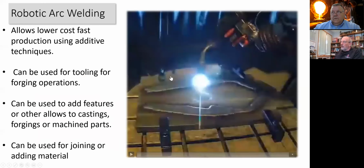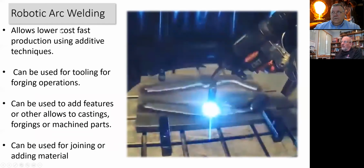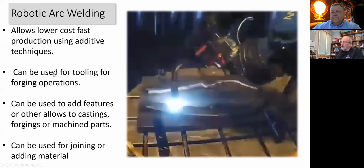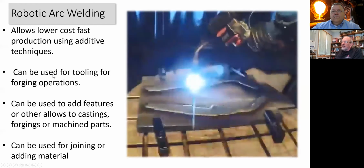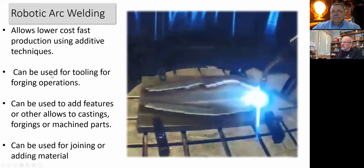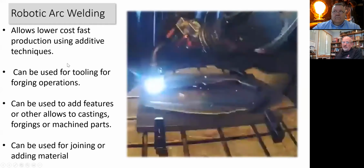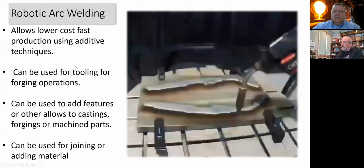We also are using additive robotic arc welding. We can use it to add features. We can use it when we find something that is out of spec and we remove material to replace the material. This has really been a benefit of using additive in our production processes.